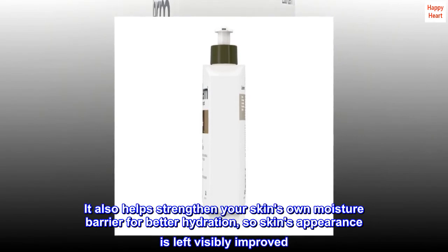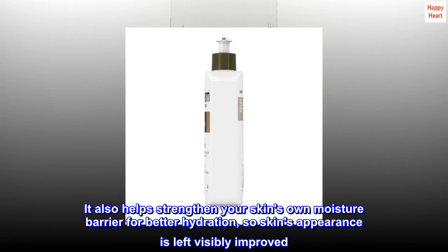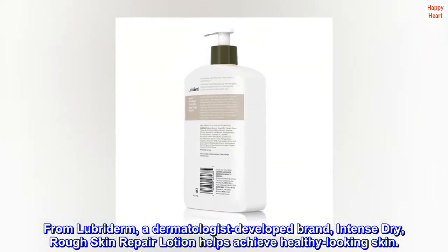It also helps strengthen your skin's own moisture barrier for better hydration, so skin's appearance is left visibly improved. From Lubriderm, a dermatologist-developed brand, Intense Dry, Rough Skin Repair Lotion helps achieve healthy-looking skin.